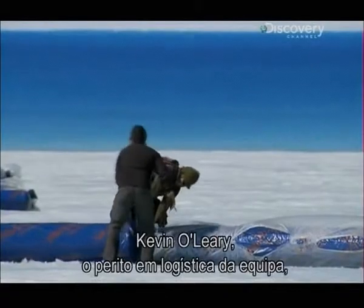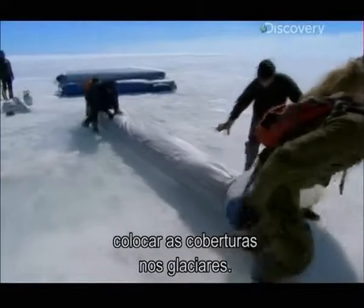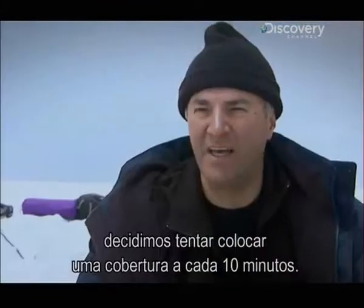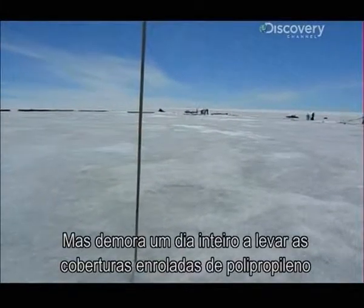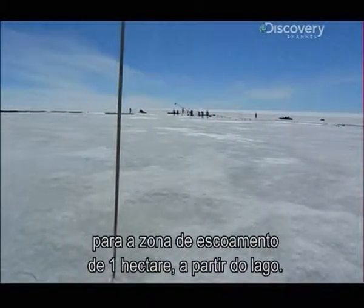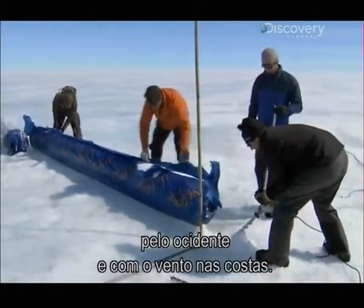Kevin O'Leary, the team's logistics expert, is watching the clock. Nobody knows how long it's going to take to cover the glaciers with blankets. So to set ourselves a benchmark, we've decided to try and lay one of these blankets every 10 minutes. But it takes a full day to move the rolled-up polypropylene blankets into the 2-acre drainage zone uphill from the lake. We've planned this so that we're rolling downslope to the west and with the wind at our backs, but we're minimizing the amount of labor.